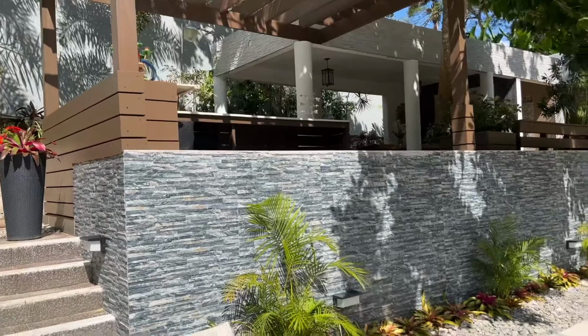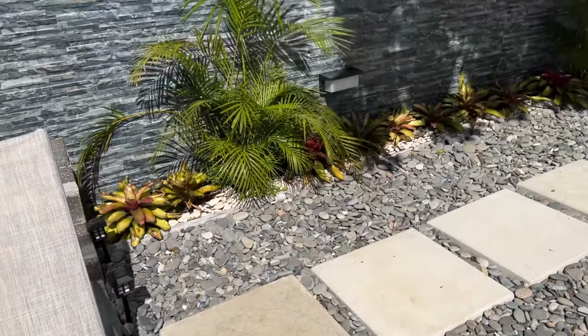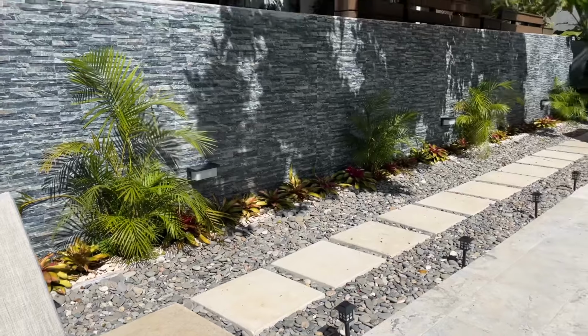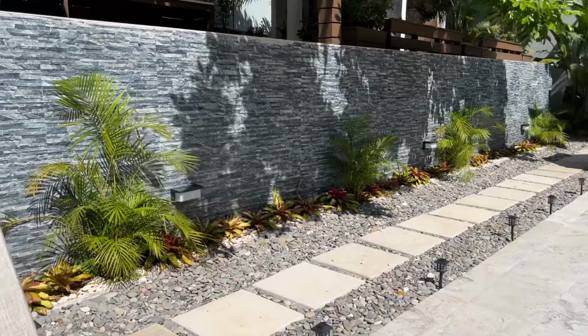Then below it, we wanted to add some stepping stones and create a pathway that was bordered by bromelias along the path, as you can see there. And let me show you what it looks like when you're walking on it. So that's what the wall looks like, and there goes the pathway.